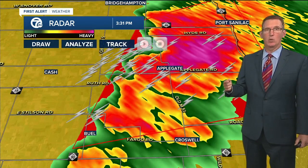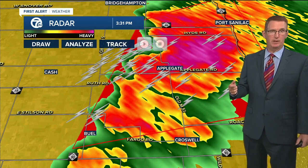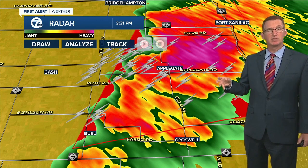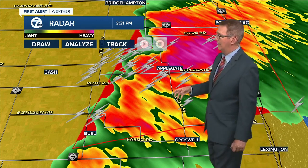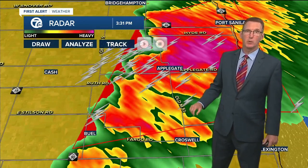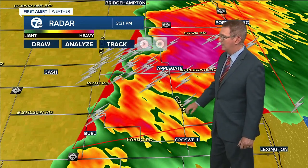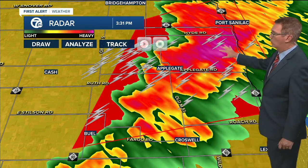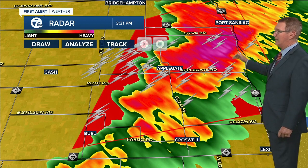Again, it looks a little less organized as before, which is very good news, but we still have the warning here. If you remember about a week and a half ago, we had the warning in northwest part of Oakland County. It was a problem, and then it started to weaken, but it was a confirmed tornado the next day. And so this is a concern, even though it looks less organized to me. I still want to tell you in Applegate, especially from Croswell to Applegate, a little farther north, and then working its way toward Port Sanilac and just south of that down the shoreline.